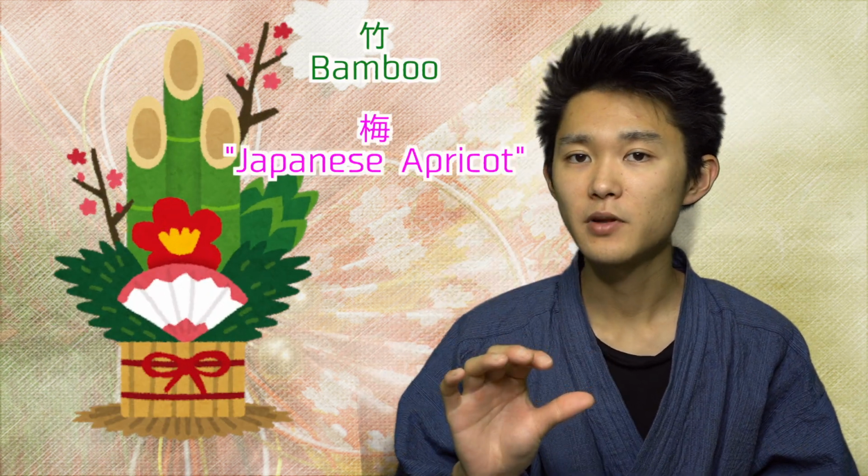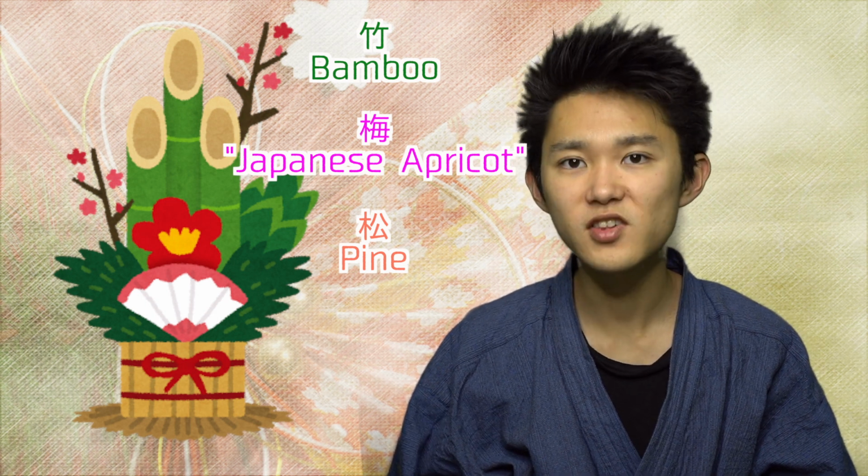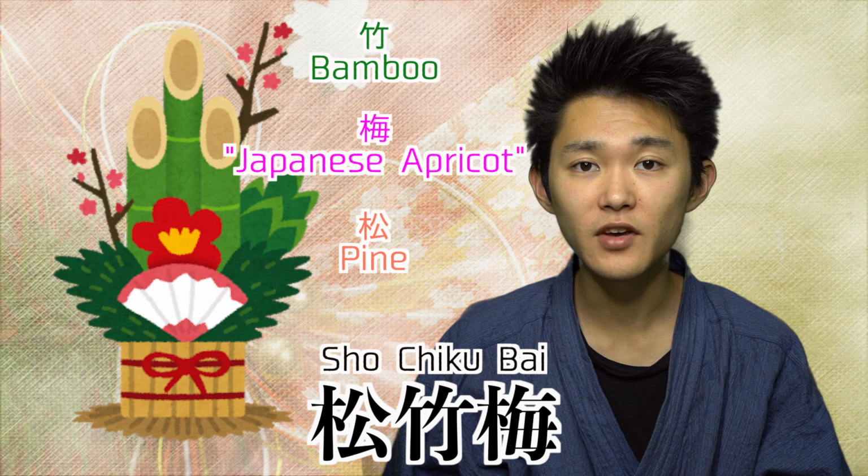Kadomatsu consists of 3 elements from above: bamboo, plum, and pine. This set of 3 things is called shochikubai, and these things are regarded as auspicious.